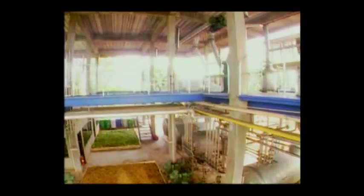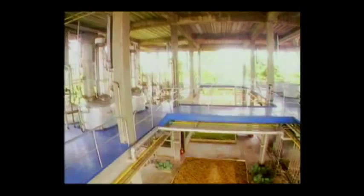The prepared material is then placed on grids to stop it caking together and allow the solvent to flow freely through it.